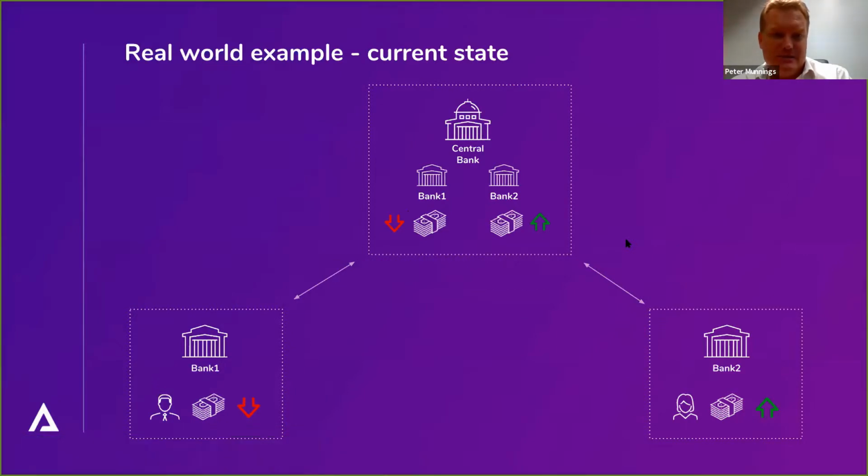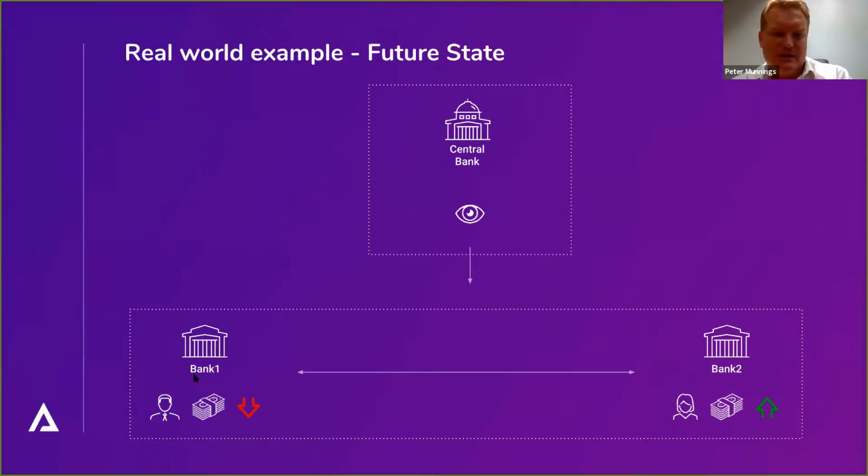And so banks themselves are looking at simplifying that process of saying, what if we put this onto a single ledger? And we know that it works on a digital ledger, a blockchain-based ledger. The central bank can still have oversight over that, but now it becomes a simple case of debiting the client, the sender's account at bank 1 and crediting the receiver's account at bank 2. And this is a very real world example.